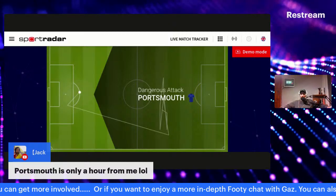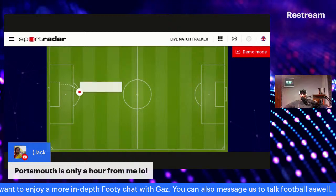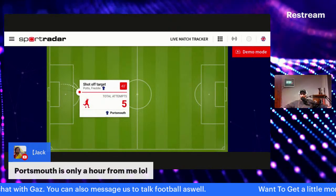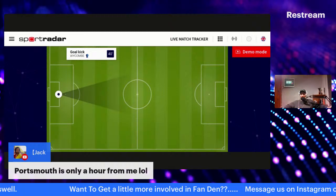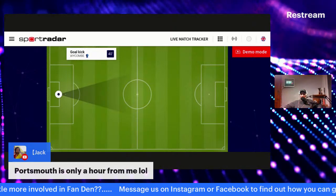Now Portsmouth knocking it long down the field. Wycombe managed to intercept it. They knock it away, but it's straight into the path of a Portsmouth player. Portsmouth trying to get the shot off there, but it's blocked off as Wycombe win it back. And now Wycombe knocking it long down the field, out wide to the far side as Portsmouth regain the possession.